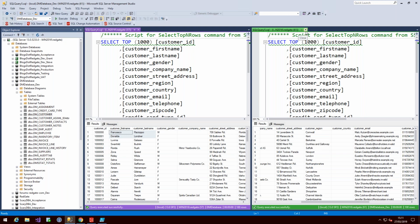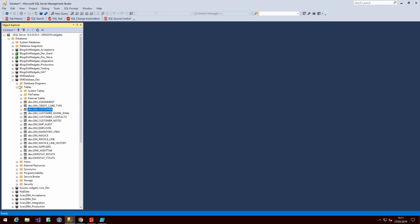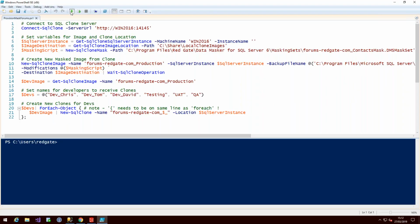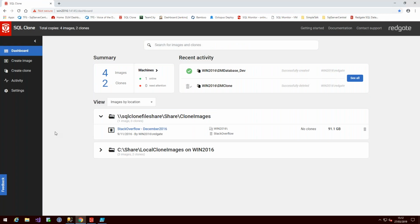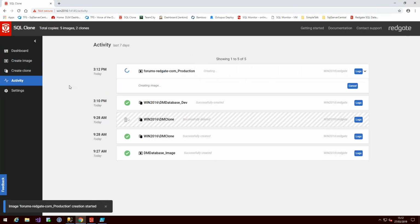But of course, it's not just self-serving that we want to be able to enable. Like I said, we want to be able to automate this whole process as well. Well, fortunately, we can absolutely do that as well. We can go ahead and automate it all using PowerShell, which will then kick off a number of processes. Perhaps this happens overnight, over the weekend, at the end of a sprint, during part of a CI/CD process. It will then take a copy of the database, ensure it's fully anonymized.